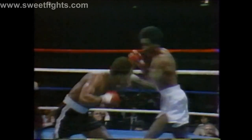Hearns starts to throw his right hand, and still the pawing jab hangs in front of Benitez's eyes. Hearns only fully retracts that left in the instant before his cross is ready to land. And by then, it's too late for Benitez. And that's the pawing jab.